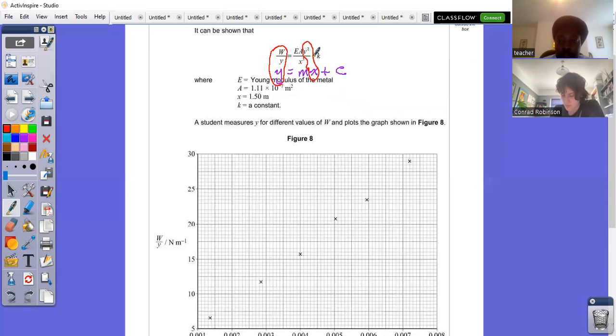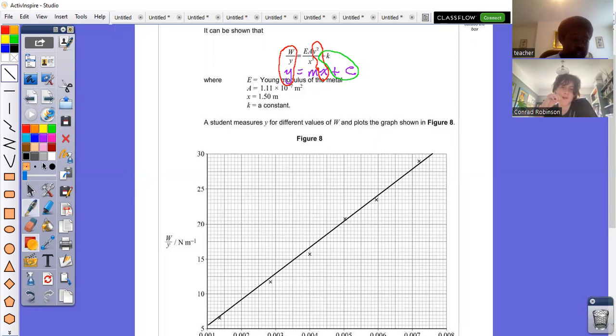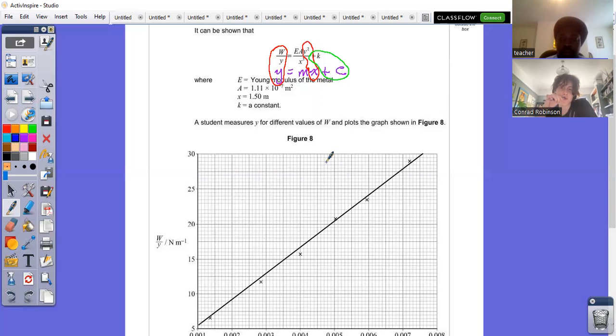So C, can you see there's a plus K? Yeah. That's mapped to the intercept. So where it crosses will be plus K. So the gradient of the straight line you're now going to draw, what's that gradient going to represent? Would it be EA over X cubed? Correct. Right. Oh, okay. Right, that makes sense, that way of doing it is much better.